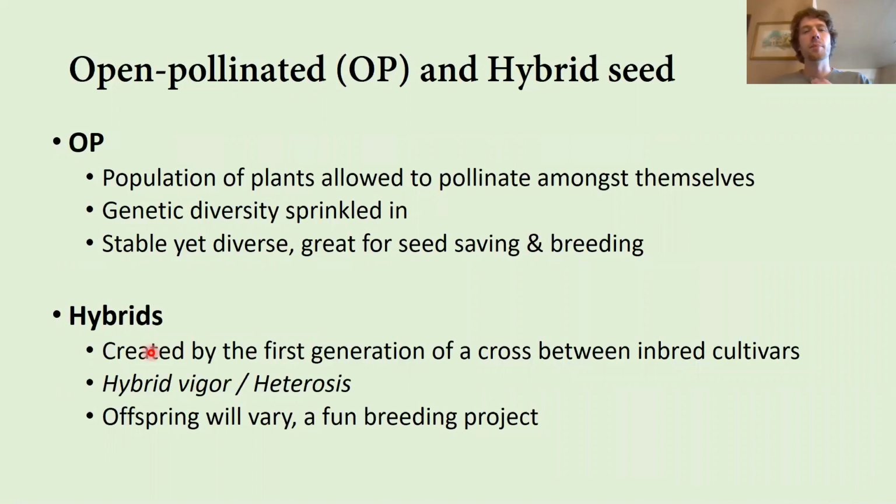I'm sure you're familiar with this, but this is a population of plants that when a seed saver or a seed producer is making, the whole population is allowed to pollinate amongst themselves. Because that population or that variety is isolated from other varieties that could cross with it. So they're allowed to just pollinate within themselves. And what happens is there's genetic diversity sprinkled into it. So it's a stable variety, but they have a little bit of a diverse characteristic between each plant. So it's really great for breeding or seed saving. Like if you want to purify the variety to a particular trait, or you just want to select some really good ones out of the population and work with that, OP seed is really nice to do that.